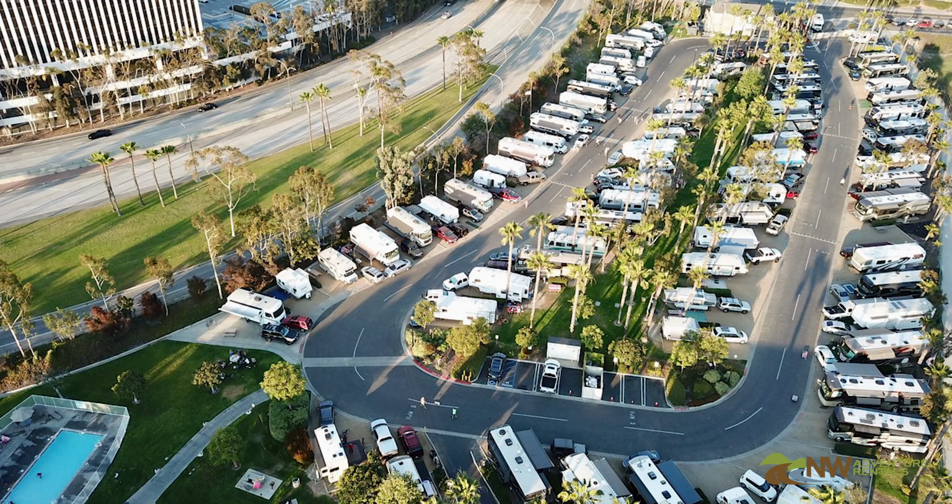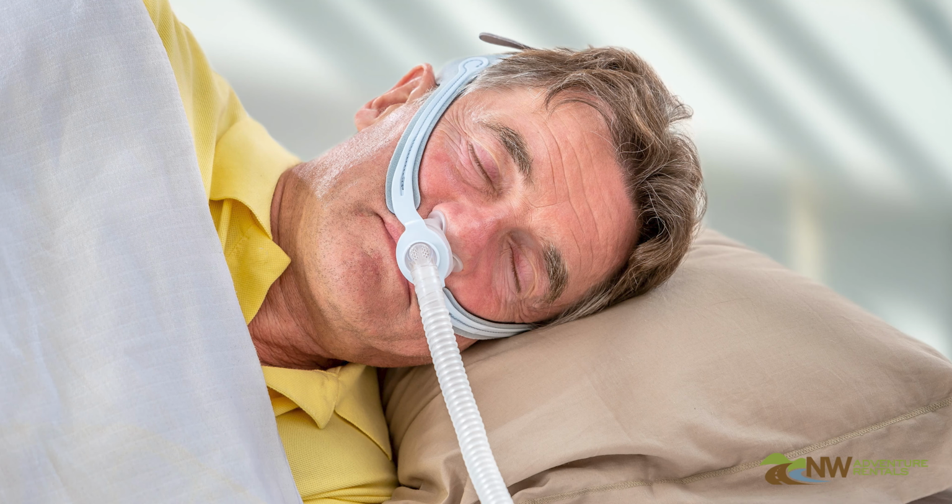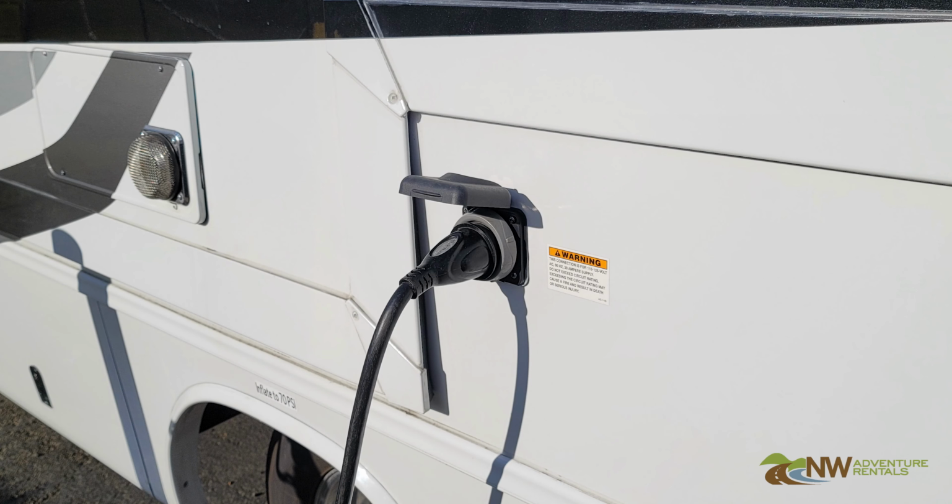Finally, here are a couple of helpful tips before we wrap things up. Too many RVs at a campsite may reduce available power, which can cause some appliances or outlets not to work as they should. Also, if you have devices such as a CPAP machine that must run overnight, it's critical that you have a 110-volt connection, so please plan accordingly.